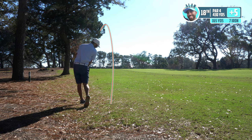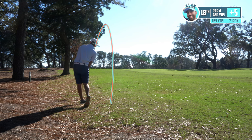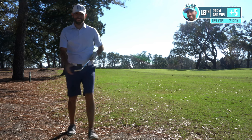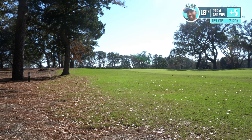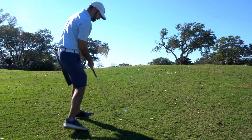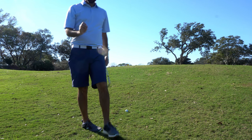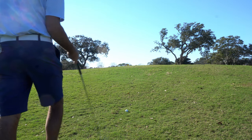Oh, it's way too much hook. That's way too much hook. That's going to be left of the green. That's the right idea. Well, we were about pin high. We just put so much right to left on that. Got a lot of green to play with. Let's get this one close, finish off with an up and down.